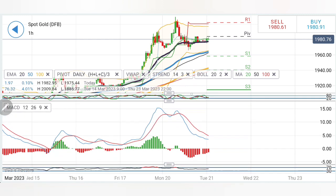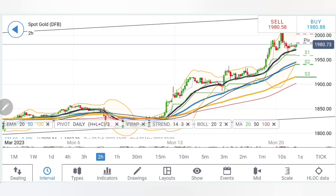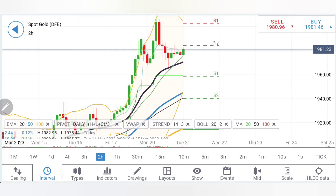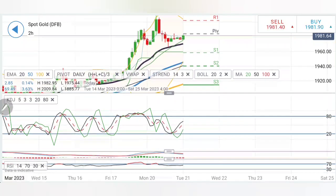See, the hourly stochastic has dropped. The MACD on the hourly charts is bearish. It is trying to converge. The RSI has also dropped a bit. It was trading overbought, and now look at the 2-hour. Likewise, on the 2-hour chart, the situation is the same. The same levels we can accept here too, that is 85 and 75 levels.